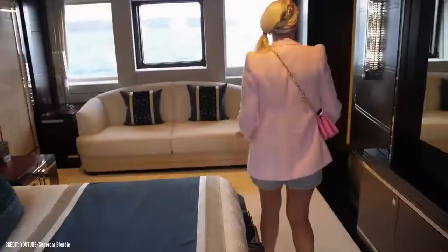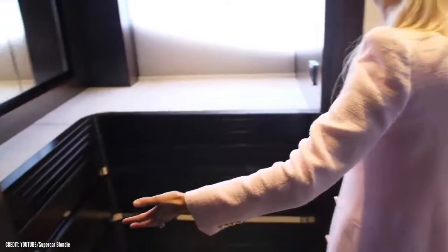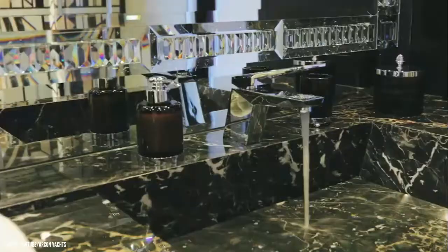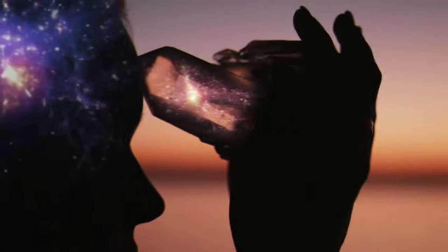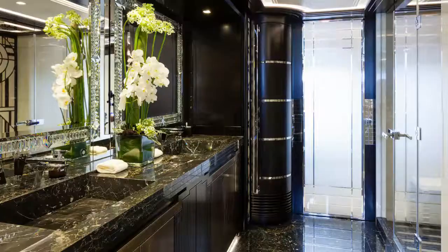The master suite also offers a his and hers wardrobe. You can see the first wardrobe on one side and the other on the opposite side. In the middle of the two wardrobes is the bathroom that has lots more space than it needs. The designer must have a fascination with crystal accents because there are more crystals in the bathroom. There is also lots of marble. The mirrors in the sink are decorated with crystals all over. The floor has matching marble with the countertops.